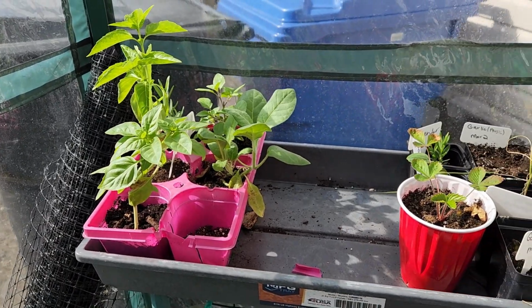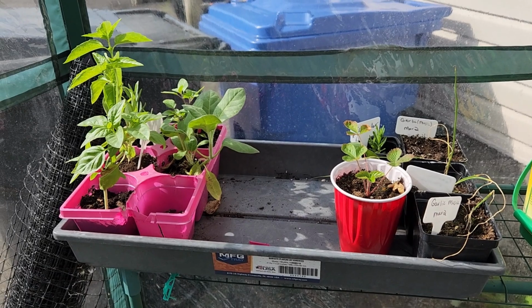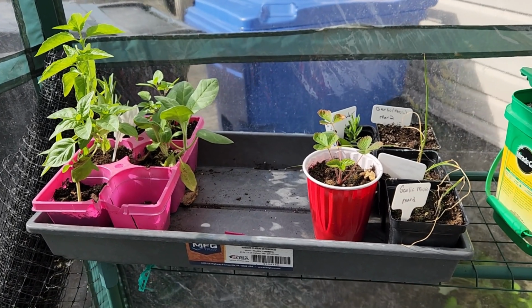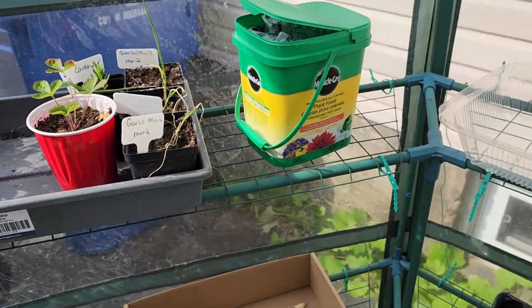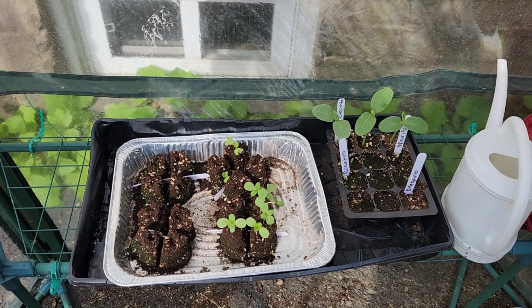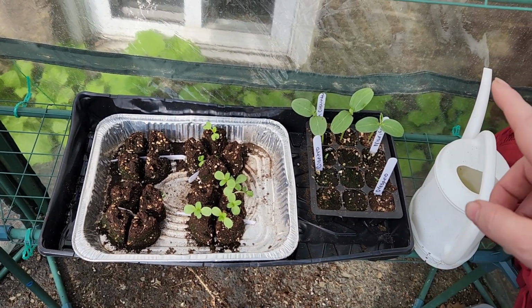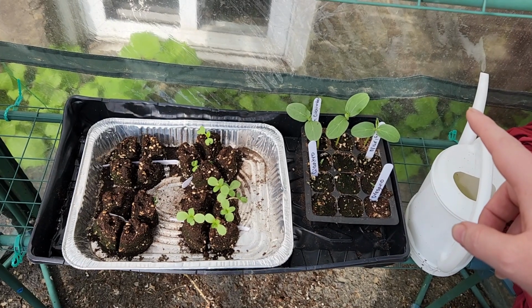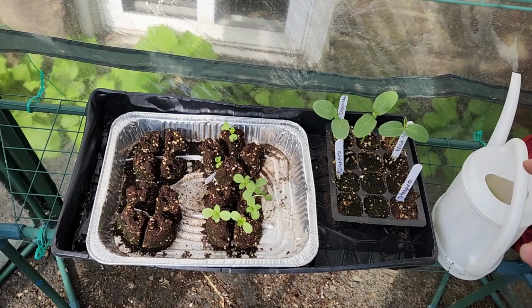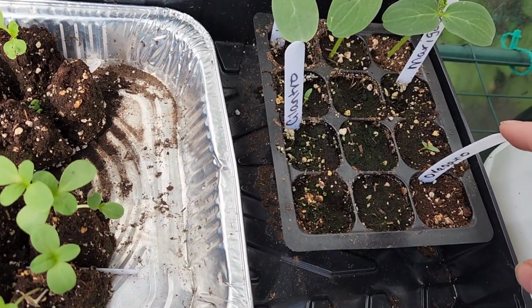So we have fewer things in the greenhouse. Those are the same plants that were in the video last time, there are just fewer. And we started some seeds over here. So we have zinnias and some cucumbers, and there's a marigold coming up, and some cilantro in behind the tag over here.